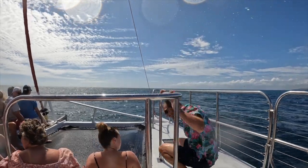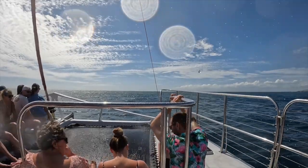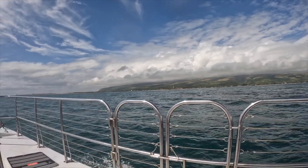So your second option to explore the Napali coast is going to be by sea. Now there are a multitude of different boat tours that go out, anywhere from whale watching to catching glimpses of the southern coast. So you gotta make sure that whatever you're booking specifically speaks about a Napali coast tour.